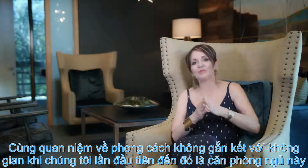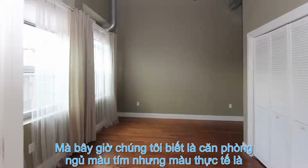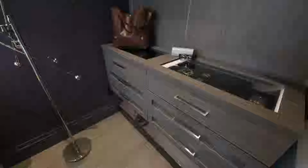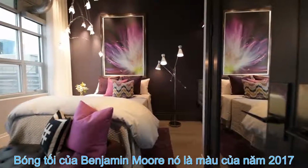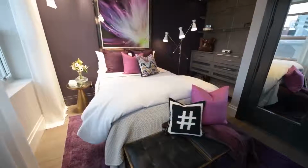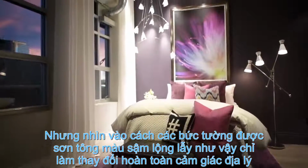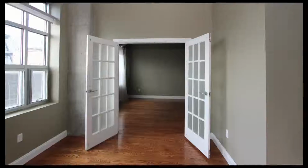Along with that same concept of the styles not being cohesive within the space when we first got there, was this bedroom, which now we know is the purple bedroom, but the real color is called, what's it called? Shadow. I always want to call it smoke. Do not buy smoke, you'll end up with a completely different color. Shadow by Benjamin Moore. It happened to be the color of the year for 2017. It's a great smoky, that's why I call it smoke. But look at how the rich, deep tones of the walls being painted that color just changed the whole urban feel completely. From this country French to downtown gorgeous.